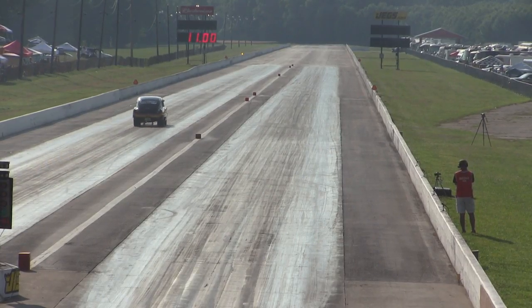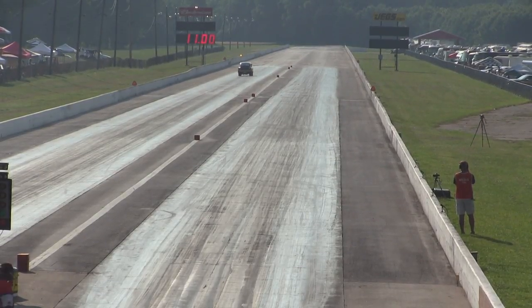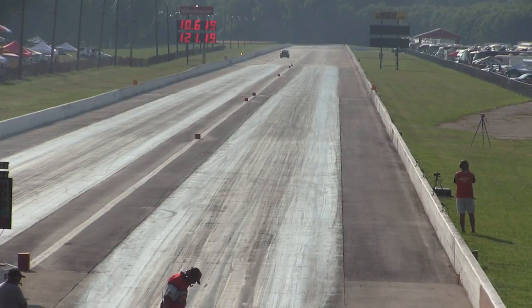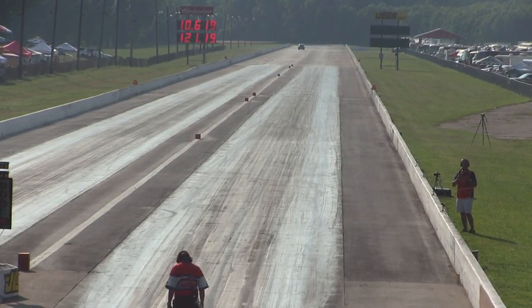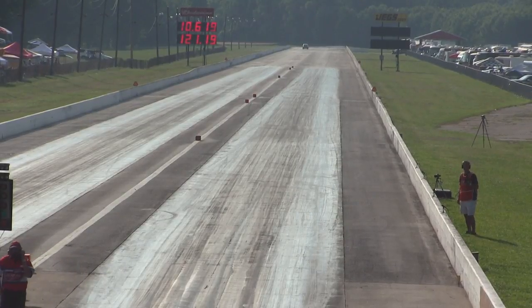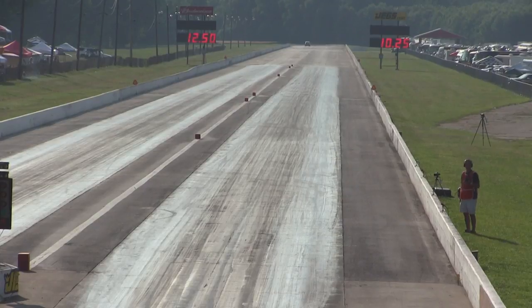Basic car, headed down track, through the lights on a solo run, 10:61. Wow, had a lot in the bag. Oh boy, look at this. Buddy delivers. Warren had the munchies. He went down and he gets a couple of cheeseburgers from Back Porch Grill.